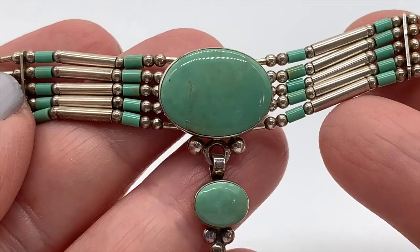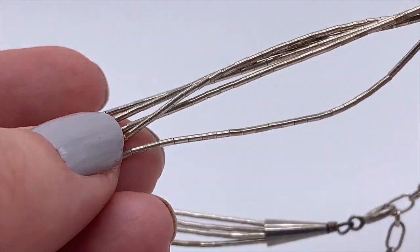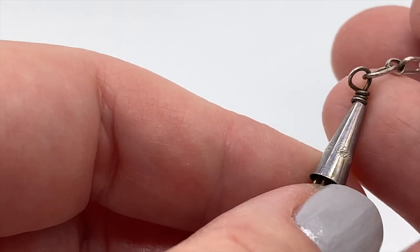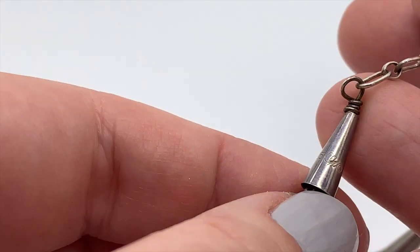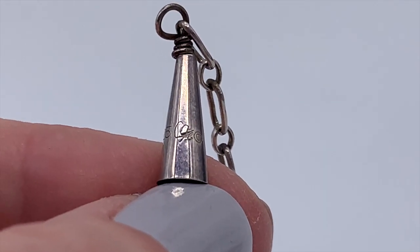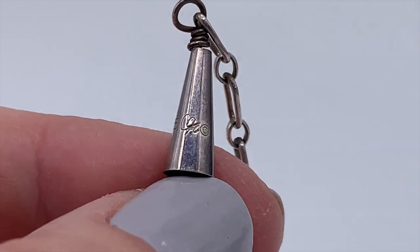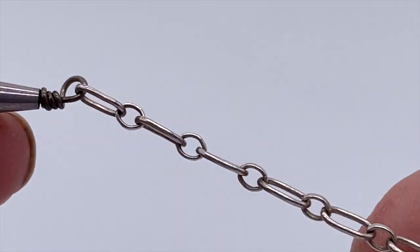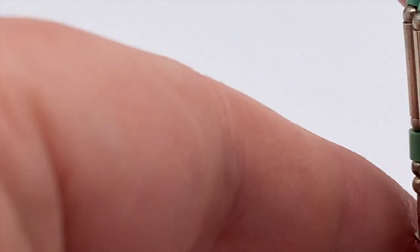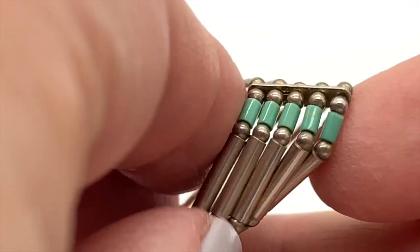Here's another liquid silver necklace. This one is much better. I love the construction on this one. It's feeling very smooth, 925. Now, I don't know who this is. I actually have a few pieces. Is that CGI or something? What is that? Somebody will tell me what that is, please. And this is lovely. Isn't that pretty? So this was a yard sale find.